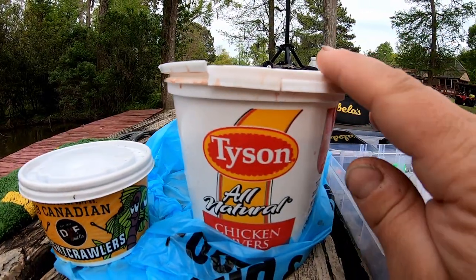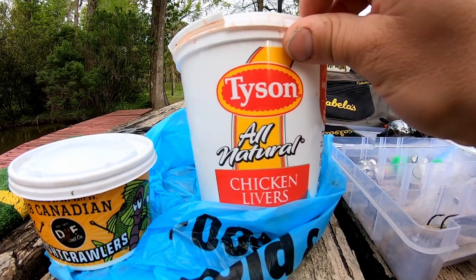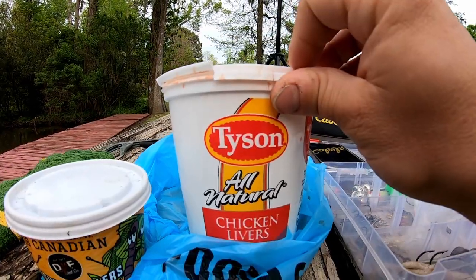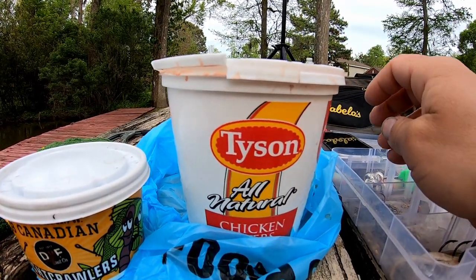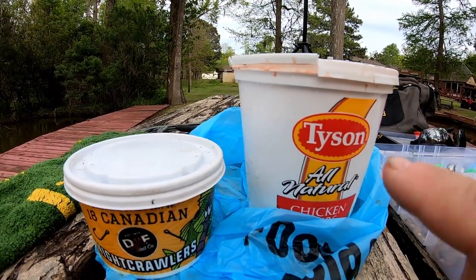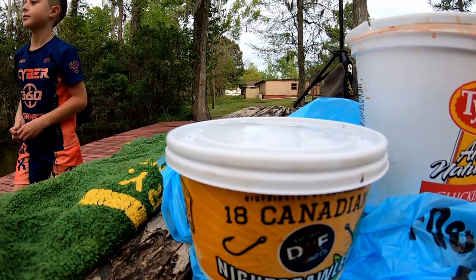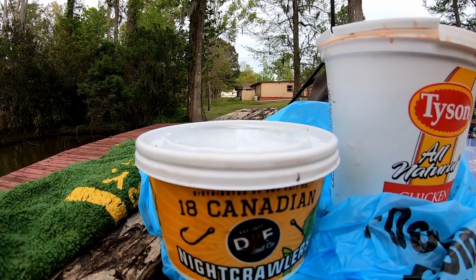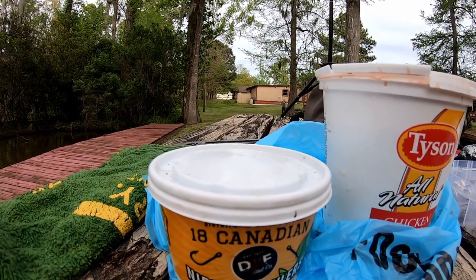So these, I will say, we used these the last few days, and you definitely want to keep these on the frozen side because chicken livers tend to be very soft, very mushy. So definitely put them in the freezer, let them freeze up a little bit. If you don't have those, night crawlers, just basic thick night crawlers, are a very good option to have. And we put on about a full or half of a night crawler on the pole.